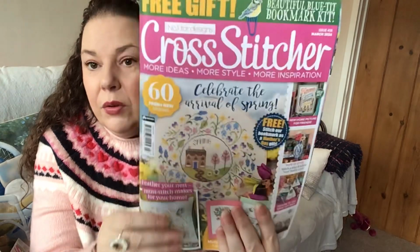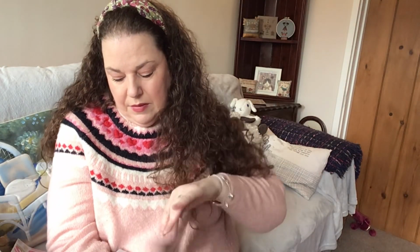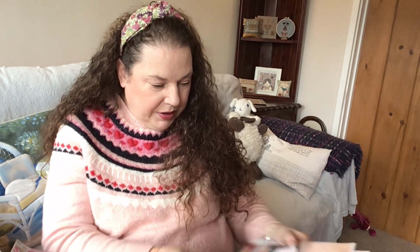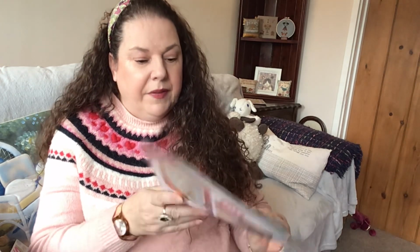And then I also had Cross Stitcher, which is the March 2024 edition as well. And there was a very unusual design in here that I'd never seen before. Thought I'd show it to you. It's called Pops of Style, and it's another Stitch Row, and it is this vase.